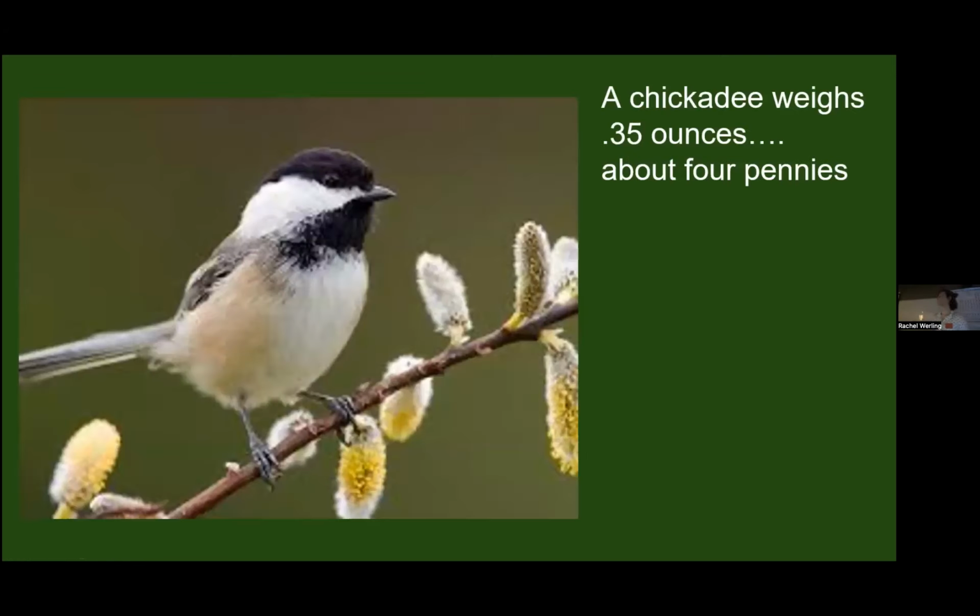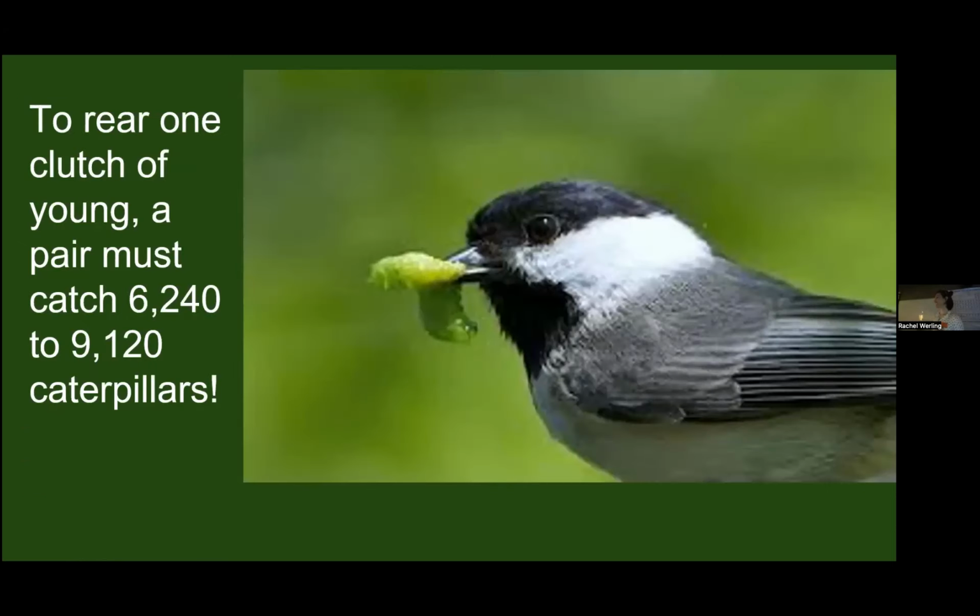So a chickadee weighs 0.35 ounces. That's about 4 pennies. You can imagine holding something feather light in your hand. It's going to need 6,000 to 9,000 caterpillars to rear 1 clutch of young. That is a lot of caterpillars. So if we've got some native plants that are going to be providing a lot of food for a lot of different species of caterpillar, we're going to be able to raise a lot of birds.